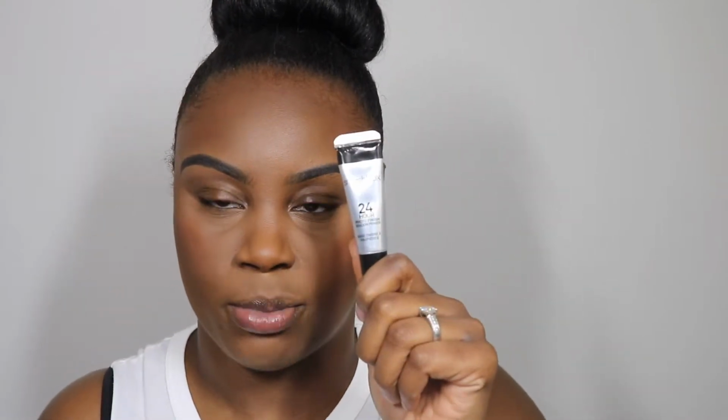To prime my eyes, what I've been using lately, I'm not sure if this is a favorite yet, but I have been using it and it has been working pretty well. I've been using the Smashbox 24 Hour Photo Finish Eyeshadow Primer.